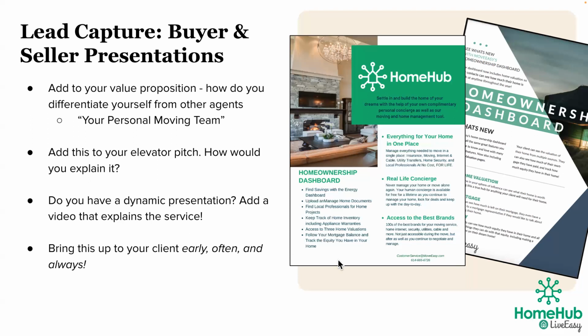As I'm talking, always write down one, two, three things that really stand out to you and get ready to prepare for your elevator pitch, right? We want to be able to explain this to that person that stops us in the grocery store and asks, oh, do you have a plumber? Oh, what's my home worth? How's the market?